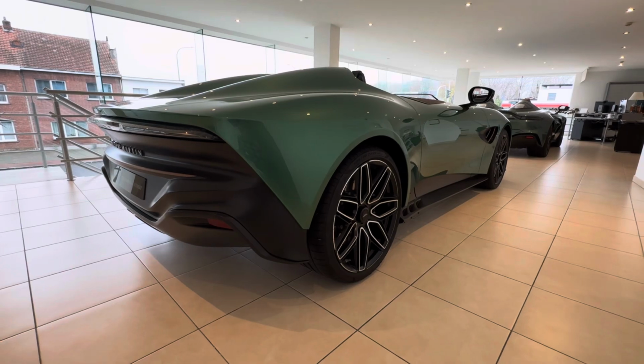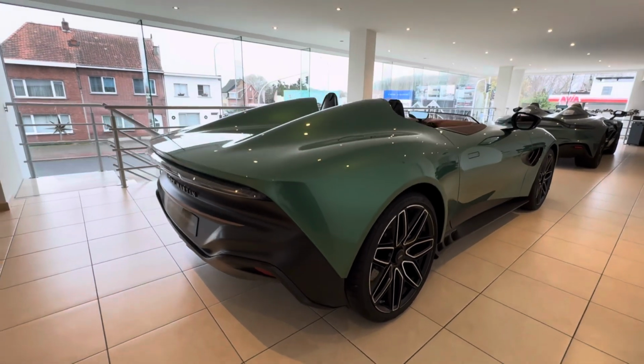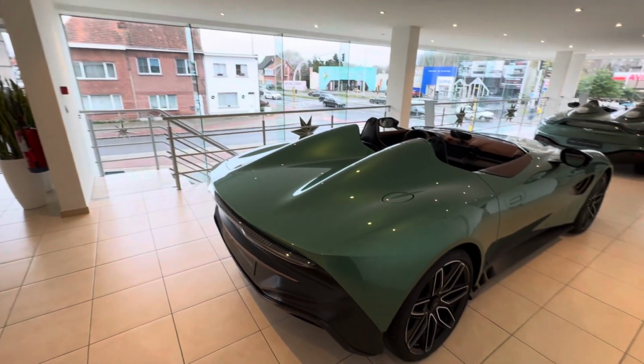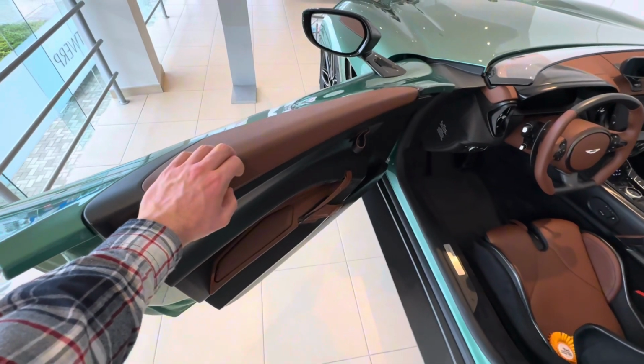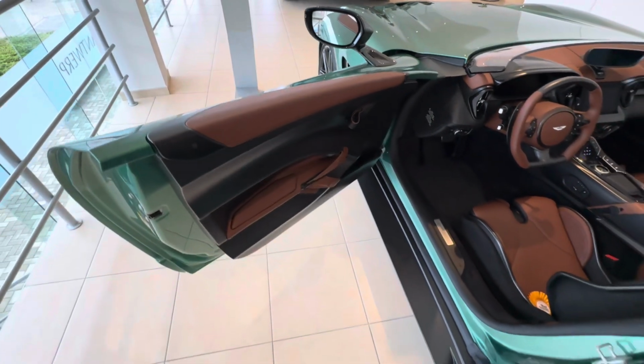And I'm standing next to it. I'm making a video of one. What an honor. Thanks again Aston Martin Michiels here in Antwerp. Opening up the door, you can see its fixed position, like the new Porsche Panamera, no matter where you put it, it stays.